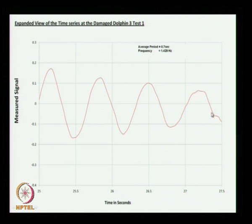Again we use an acceleration pickup to get the time series, then we have an amplifier, then a recorder. What we are measuring on the x axis is the time in seconds, and the y axis is the measured signal, generally in volts, or you can convert the volts into acceleration in meter per second square also.